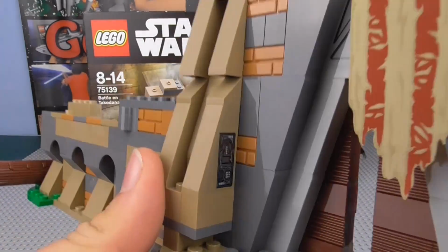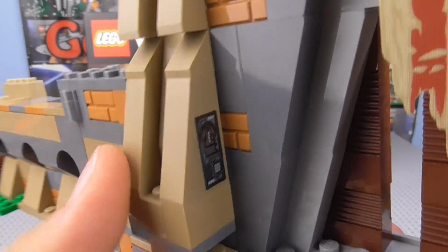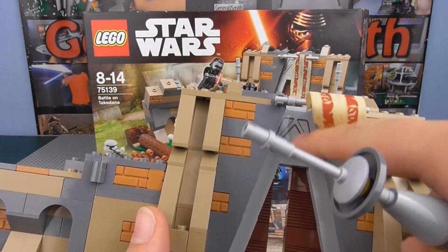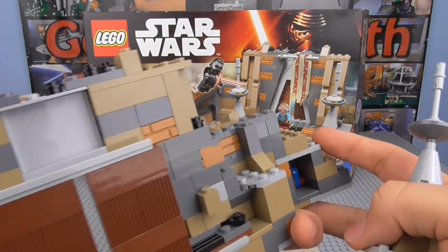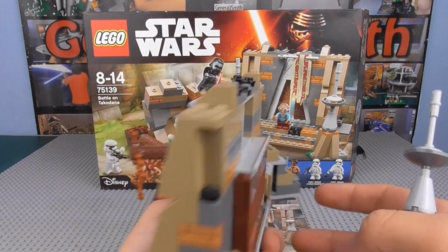Also, there's a fair amount of stickers. There's a sticker there, which I guess is kind of cool. It's maybe like a control panel. Sticker back there. I think that's actually it. Is that it? I'm pretty sure that might be it. Yeah, I think that's the only stickers in the set. Okay, so not that many.